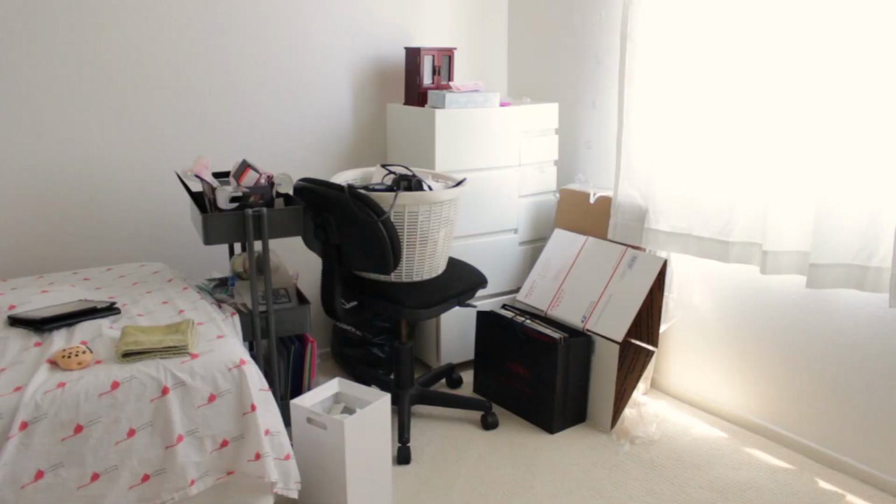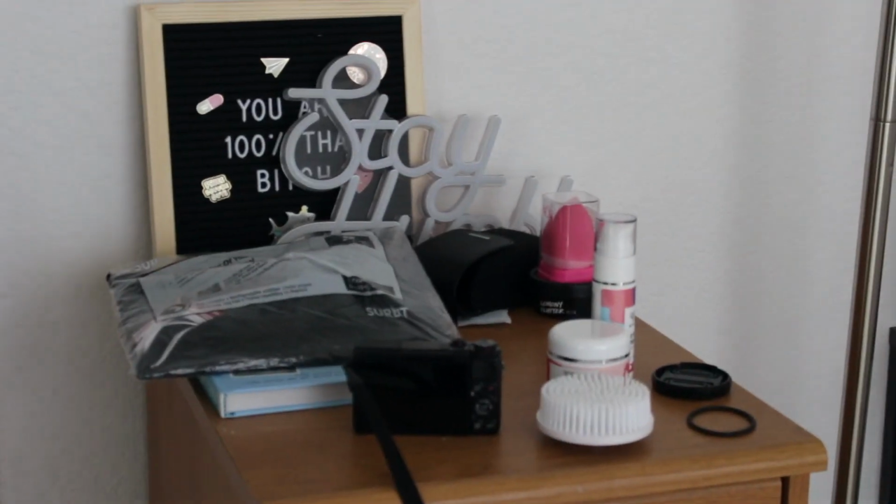So for today's video, we are going to be cleaning and organizing my room because honestly it is a mess. We're in quarantine, so there's really not much else to do and I might as well do it. I feel like my room is definitely lacking. The walls are pretty plain, and I just want to add some more personality to it. So that might be for another video, but for now, just make sure everything's clean and organized.